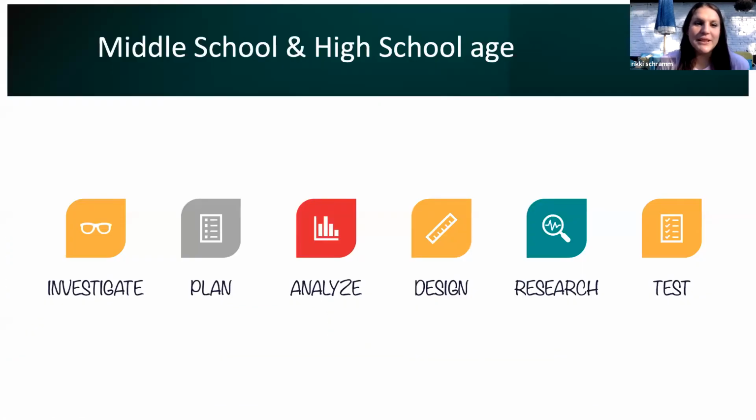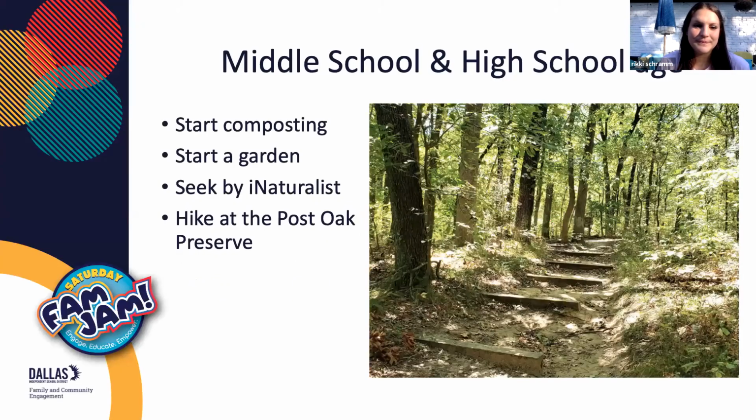Okay, so middle and high school, obviously you're going to have to do a little more to get them engaged and excited. Their tasks mostly focus on investigating, planning, analyzing, designing, researching, and testing. So some ideas to get your middle schoolers and high schoolers interacting with nature are to start composting, start a garden, an app I'm going to show you called Seek by iNaturalist, and you can even go hiking at the Post Oak Preserve.